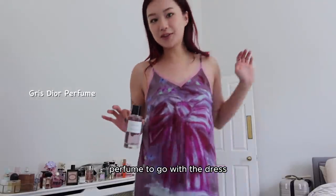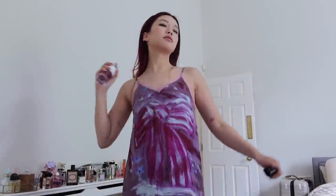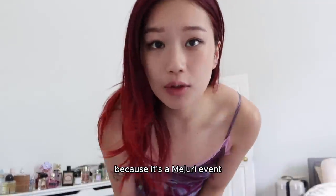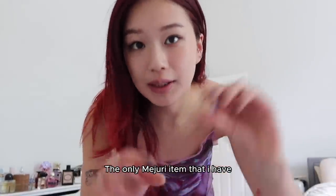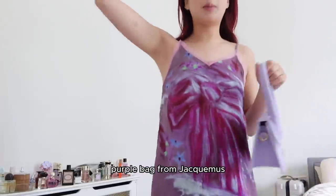Perfume to go with the dress. You guys know I love this scent. Because it's a Majuri event, the only Majuri item that I have is this purple ring from their gelato collection. Purple bag.